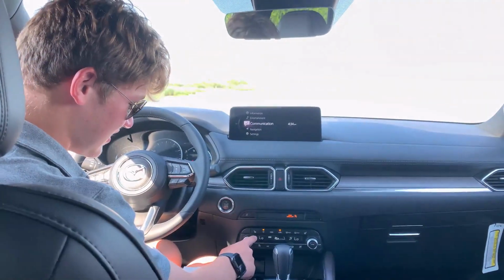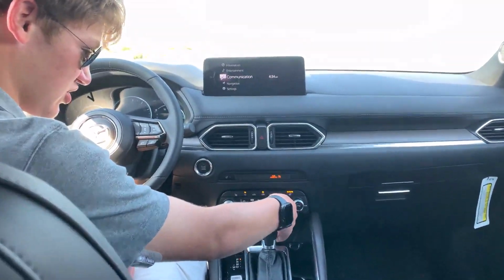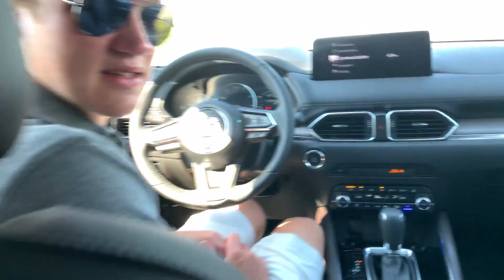And of course, you have heated seats right above here. You have 3 settings as well. This goes for both the passenger as well. So various different settings in that sense.